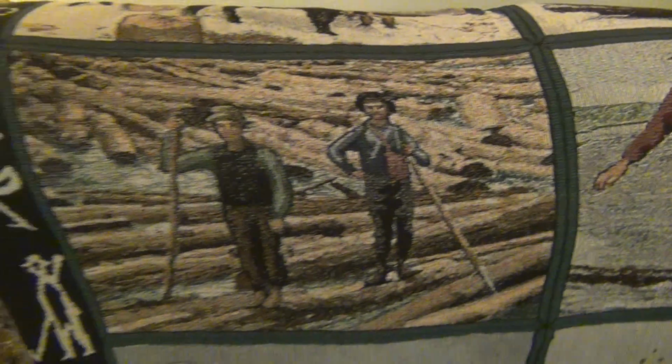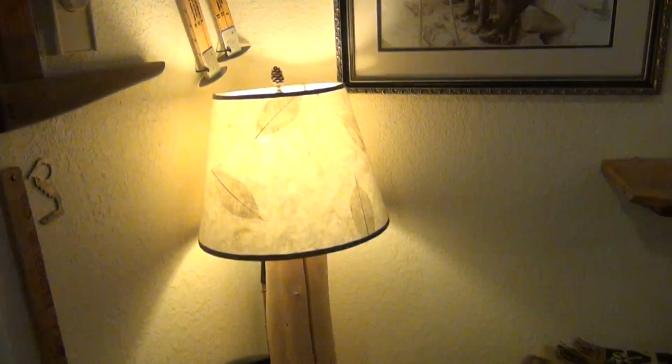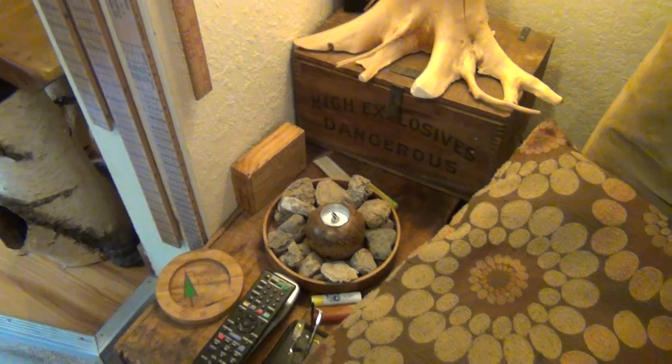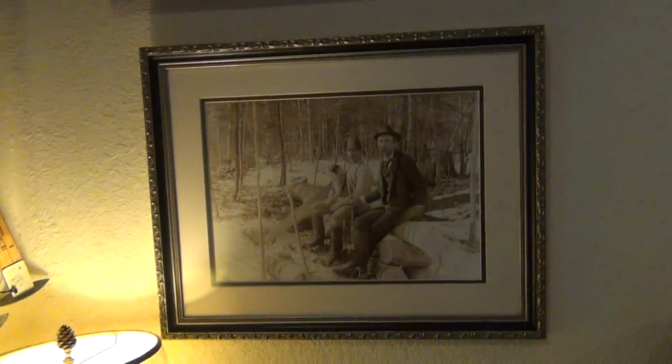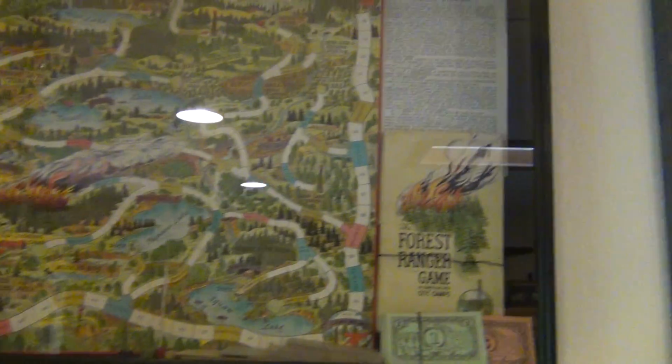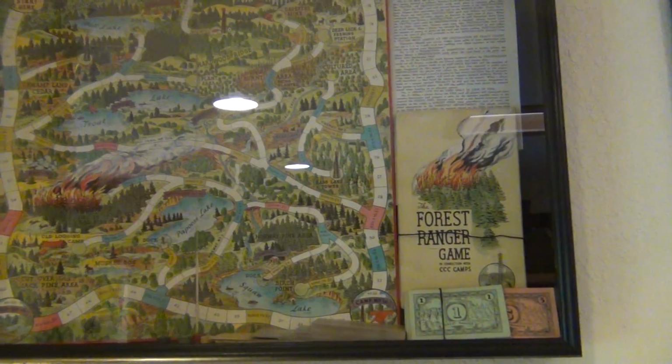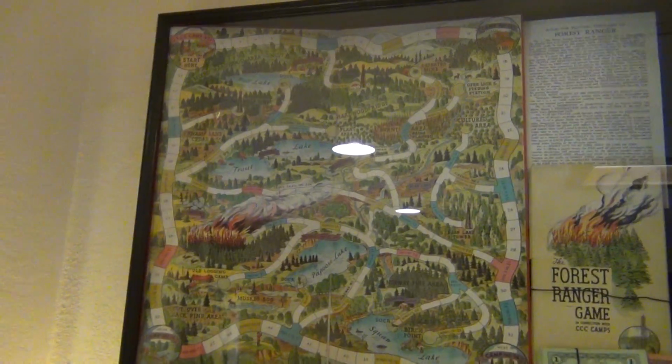It's a lot better than a regular chainsaw too. Great tool. A lamp that Spruce gave us. Little odds and ends. Yeah, I like that. Grabs a hold of it. It won't let it go. That's a pretty cool thing. It's a CCC Forest Service game from way back. Got in a shadow box.